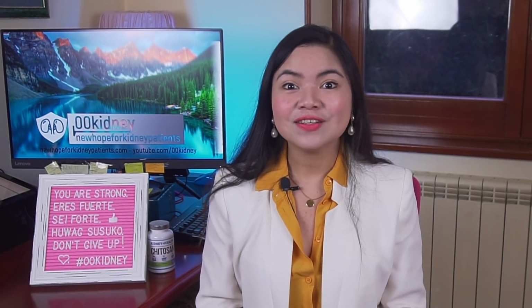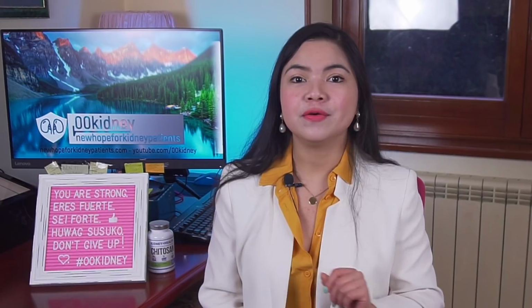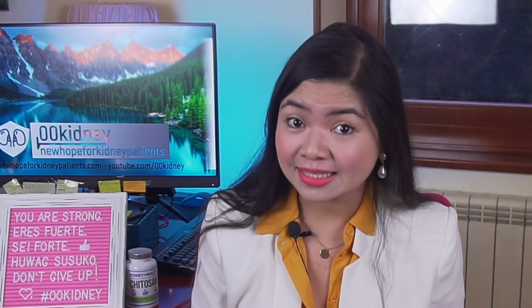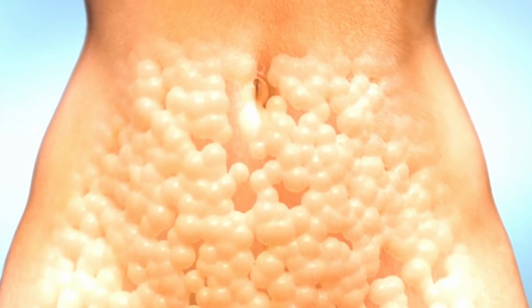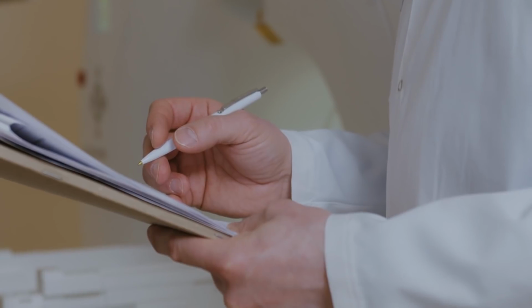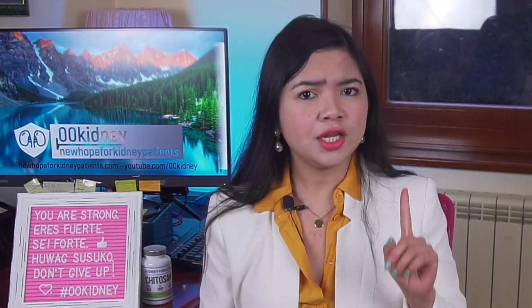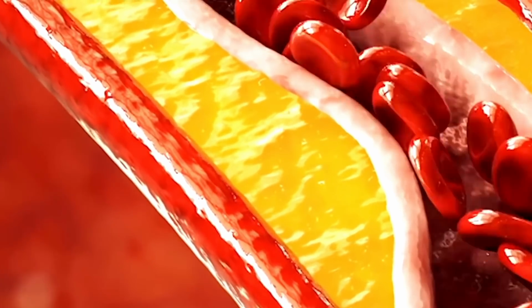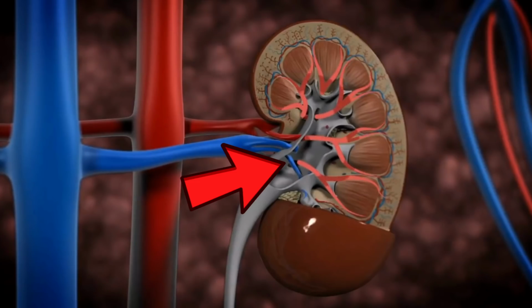Now, to understand how to use it, we need to take a very brief look at how it works. As I was saying, this remedy blocks the absorption of cholesterol and other substances in the intestines. Never underestimate the importance of treating high cholesterol. Cholesterol levels are almost always too high in people with kidney disease. This is so common, doctors won't even tell you if you have high cholesterol in some cases. And yet, cholesterol will constrict your arteries to the point of causing serious damage to your kidneys and other organs.